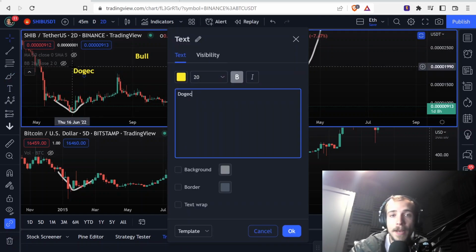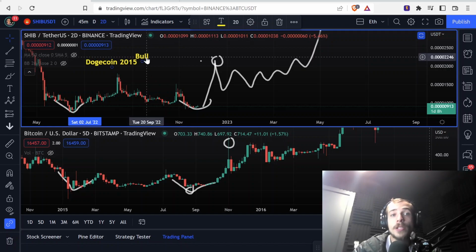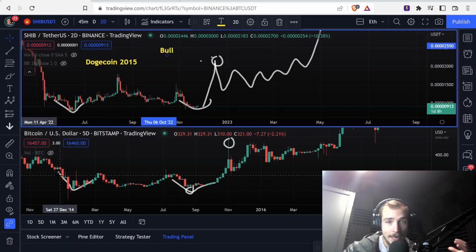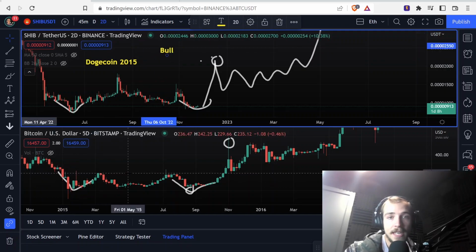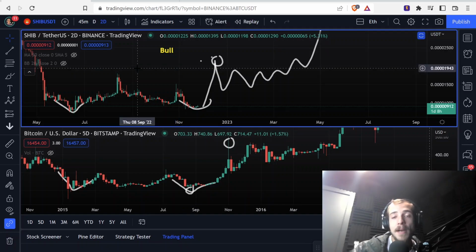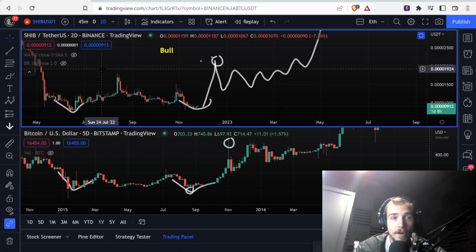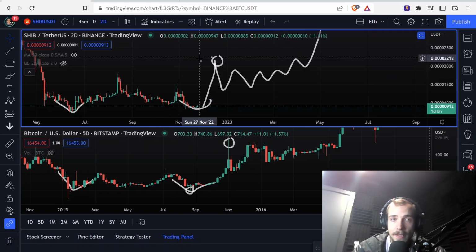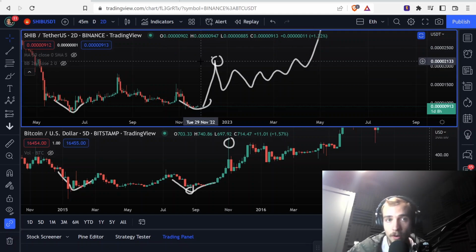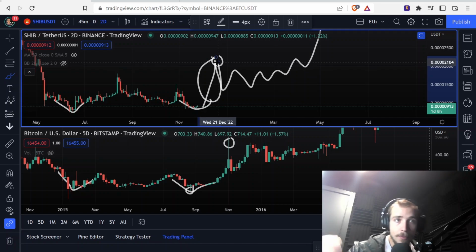Dogecoin looks a lot like Bitcoin in 2015, and it's really interesting to me that Shiba Inu also looks like Bitcoin back here in 2015. So we'll have to see what happens to these coins. But I am bullish on Shiba Inu and ultimately the crypto market as a whole. So yeah, this is definitely one I think could see a strong reversal. And it wouldn't surprise me at all if December is actually quite bullish for Shiba Inu.